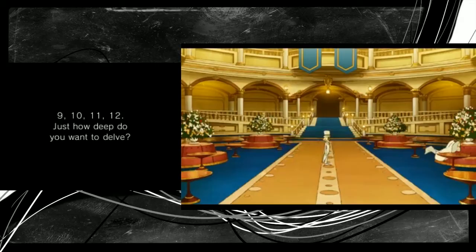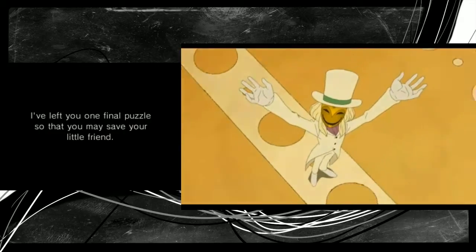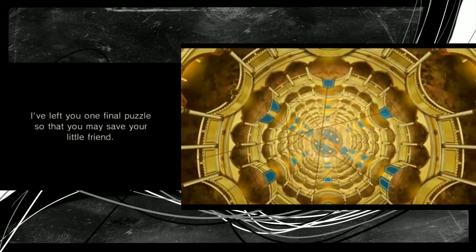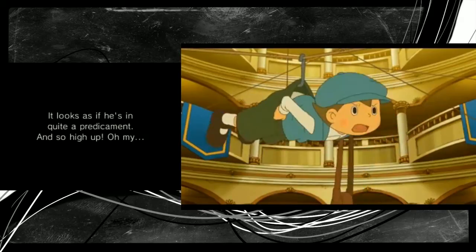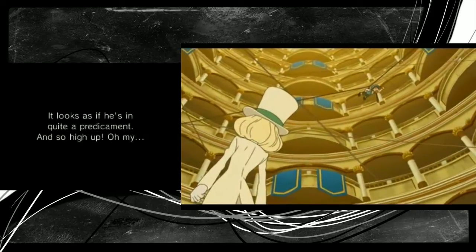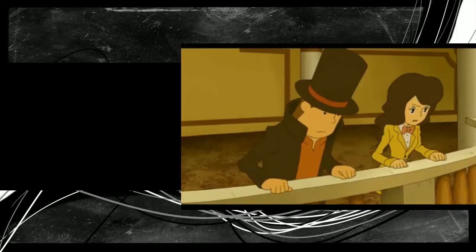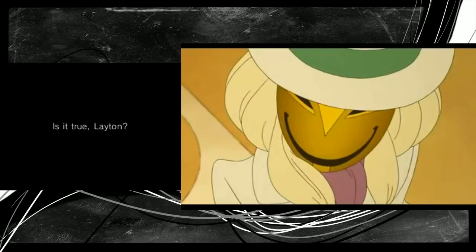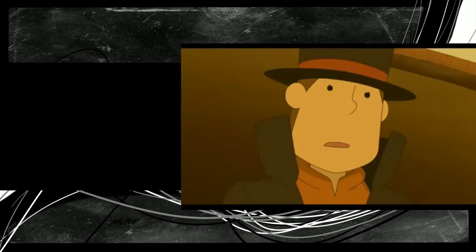Just how deep do you want to delve? I hope you've enjoyed this look into my world, Layton. I've left you one final puzzle so that you may save your little friend. It looks as if he's in quite a predicament. And so high up. Oh, my. Is it true, Layton? I've heard you have a history of letting your friends down.